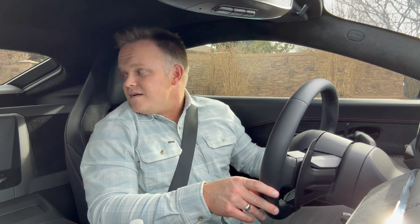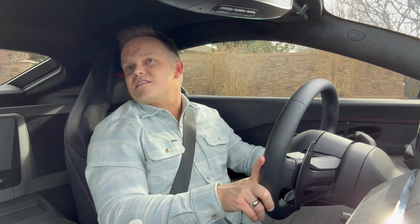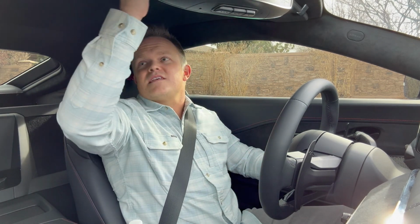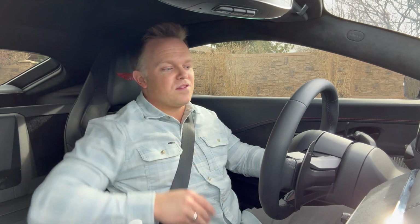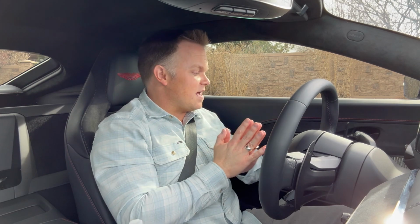Visibility is okay. I don't know if anybody's expecting it to be incredible in something like this, but it does just take some getting used to. This Alcantara headliner is beautiful. I think this is also like a $3,500 option, but Alcantara is always really nice. And this Bowers & Wilkins stereo, also very cool, also very expensive, $10,000 option.